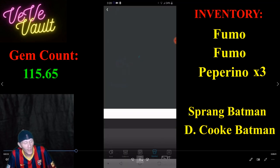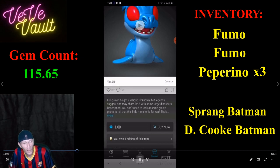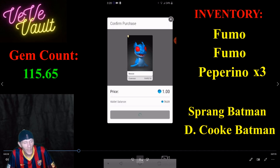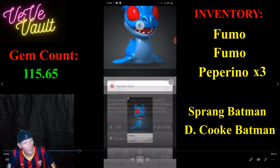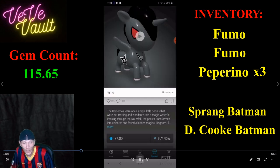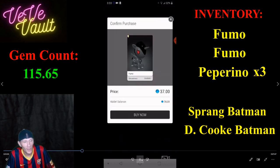At that point, I saw this Nessie for 1 gem, and I was not quick enough to get to it. I tried though. It was gone. That happened a few times last night. There's a Fumo for 37. That would have been sweet. But no.